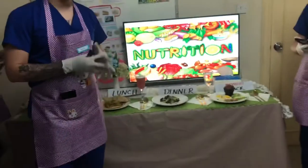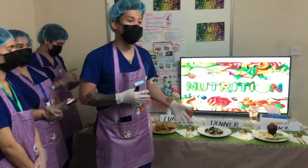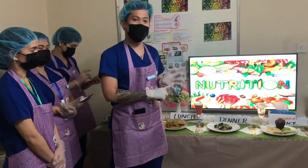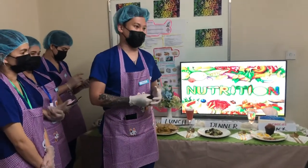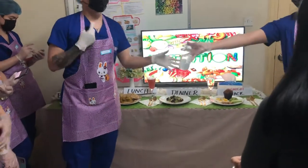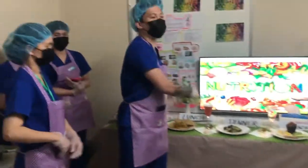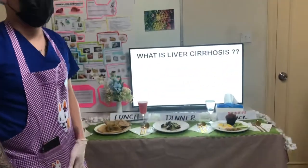Of course, food safety. Whenever you prepare the food, you need to make sure 100% that you prepare food safely. So first thing, you need to sanitize your hands. Wash your hands, sanitize your hands. And then, of course, wear protective clothing such as a hairnet and apron, so that it will not affect your food. Okay, so let's begin. So liver cirrhosis, what is liver cirrhosis?